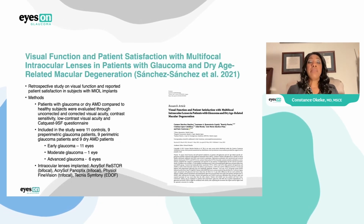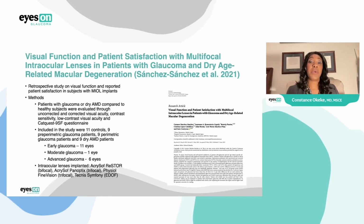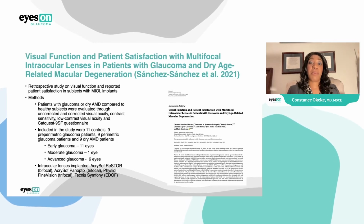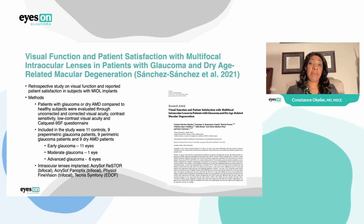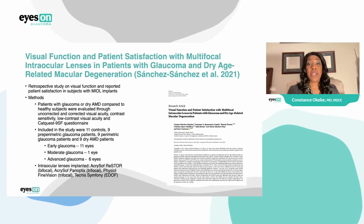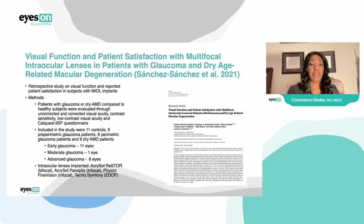But there have been some studies, very few, that have looked at the visual function and patient satisfaction with multifocal lenses in patient populations that include patients with glaucoma. There was a paper by Sanchez, a retrospective evaluation of patients who had glaucoma or dry AMD. In their assessment, they had at least 18 eyes that had some stage of glaucoma, whether early, moderate, or advanced, that they evaluated after having had a multifocal type lens.